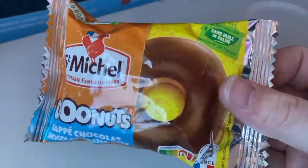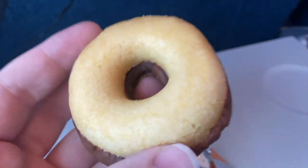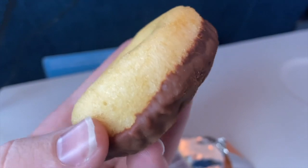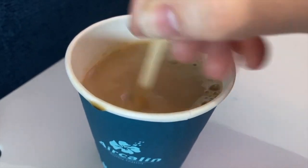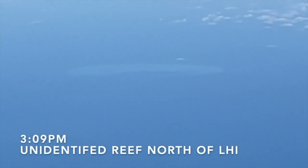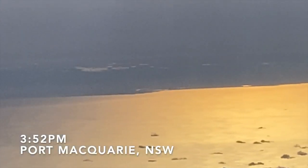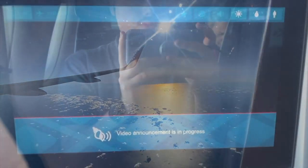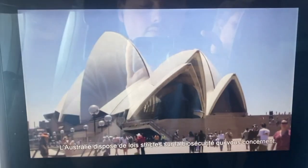The chocolate biscuit was really tasty, and I thought a cup of coffee would pair with it well, which it did. In time, we also passed by an unidentified reef system north of Lord Howe Island. Eventually, the Australian coastline appeared in the distance, and I could see the coastal city of Port Macquarie. Just prior to descent, a message from the Australian government in regards to biosecurity was displayed on all screens.